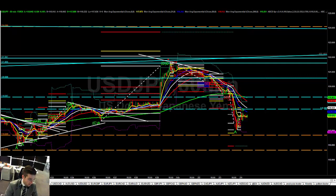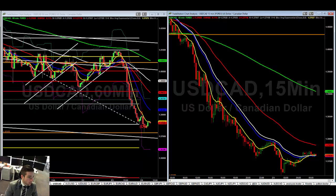I'm not looking to play this today. I think it looks like a bit of a muddled chart, so I'm staying away from dollar yen. Dollar CAD, nice close as well, down at 138, so it's got down there.